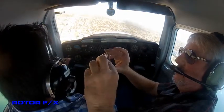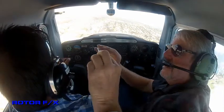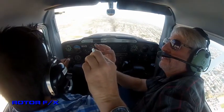Official 1 mile Golf, your Cirrus is on a 1 mile final. Continue reaching as much as possible. Winds are 270 at 5, you're clear to land number 2. Clear to land number 2, 1 mile Golf.